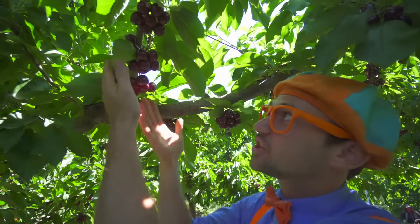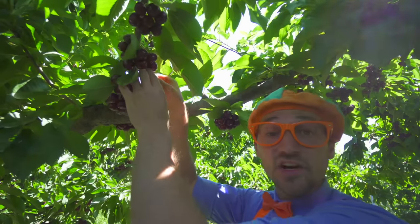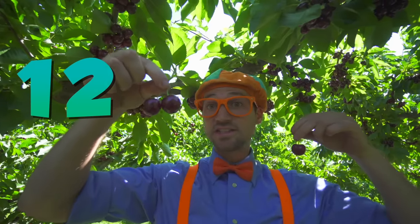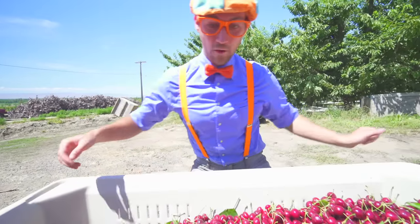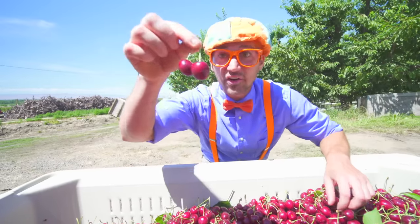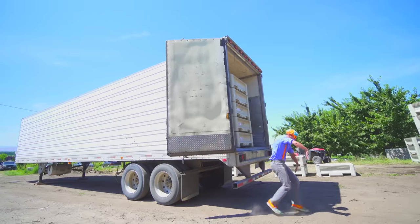The cherries, they look so yummy. I love cherries, and cherries grow in clusters like these. Let's pull off a cluster and count how many cherries are in the cluster. Whoa! Okay, one cherry, two cherries, and three cherries. Cherries look so tasty, and these cherries are the color red. Woohoo! Yeah!